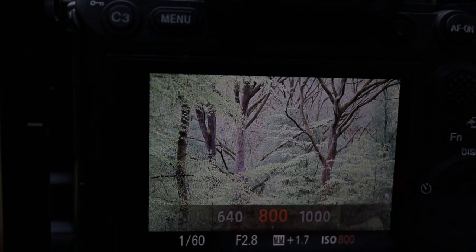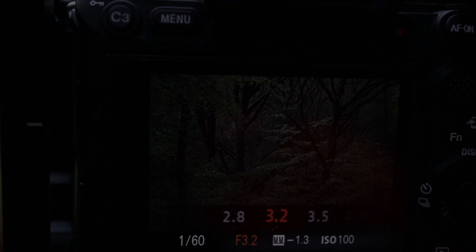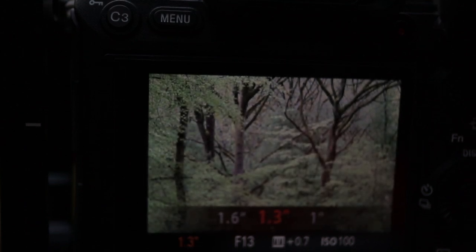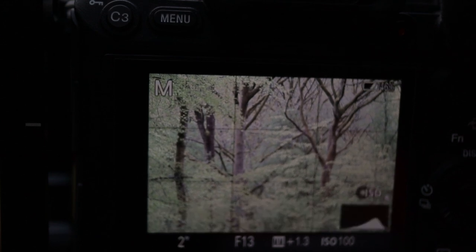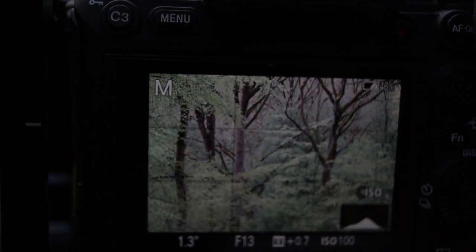In terms of settings, I'm going to shoot this at base ISO. I always get drawn to F13 possibly, and shutter speed, sorry, wrong way. Shutter speed is going to be quite long. I'm not too worried about the histogram, that looks quite bright to me. I think you could probably get away with around there, around 1.3 seconds, F13.